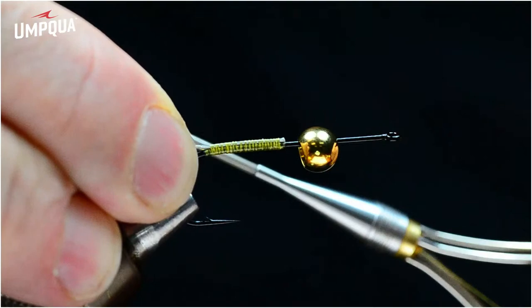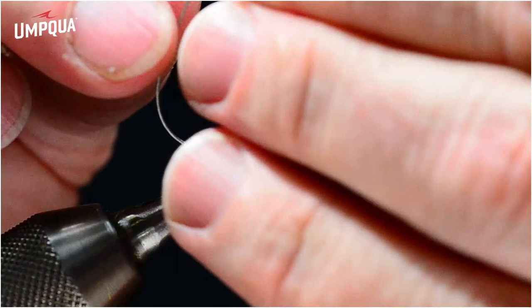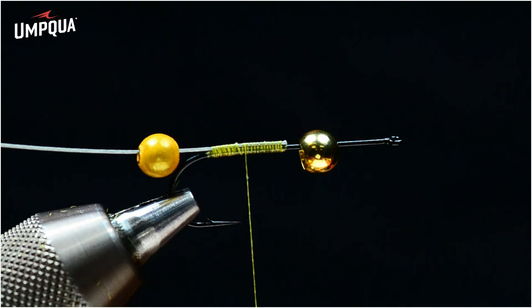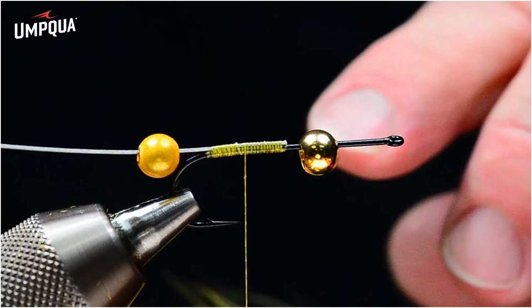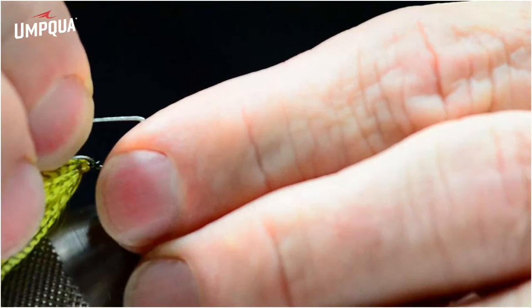And then I'll take a 3D bead, and I'm going to use a yellow one here, and I'll thread that on there. And the idea of that 3D bead is that's going to give us some distance between the fly, but it also helps to keep the front hook, excuse me, the back hook from fouling on the front hook. So I'll thread my back hook on there, and then I'll push that wire right back through that 3D bead.